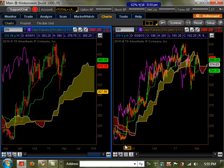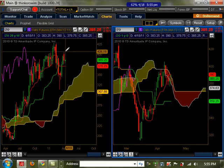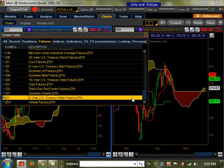Oats, if you look at oats, it's done its pullback here. It looks like it's trying to go up, but it's kind of staggered here right at 400. The key thing is this thing's got to break above 400 to start that bullish trend again, or if it breaks below 359, then this thing's over as far as bullish trend, and the trend reversal is going to take place.